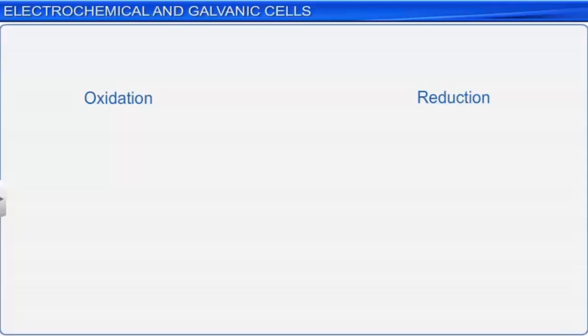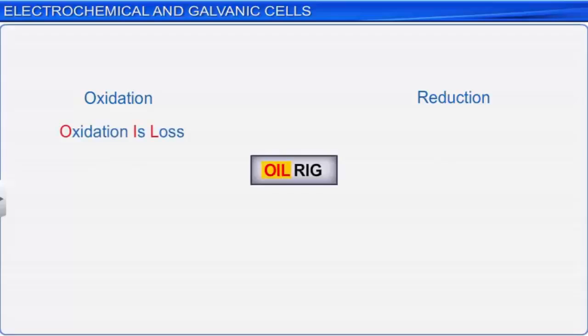Having trouble remembering the definitions for oxidation and reduction? Just think of an oil rig. Oxidation is loss, reduction is gain.